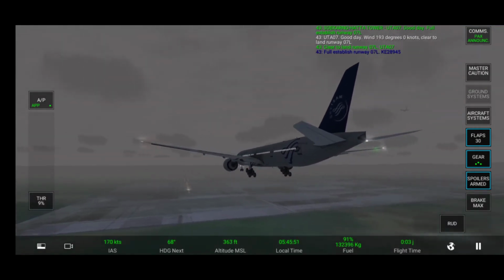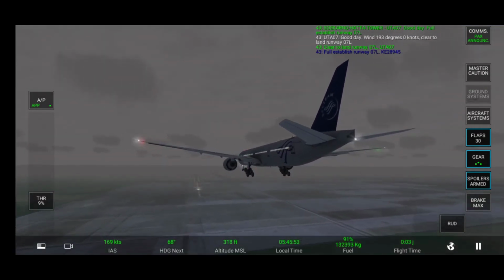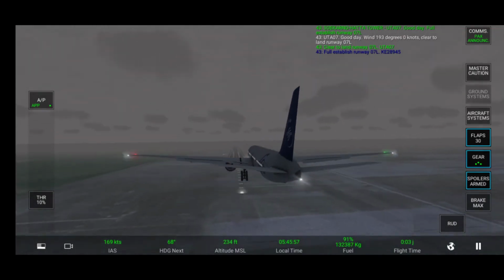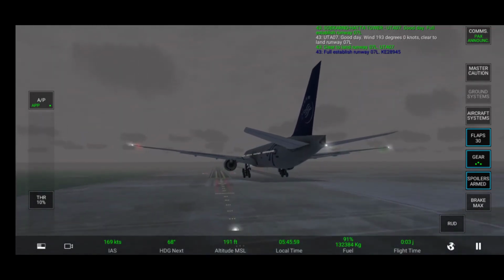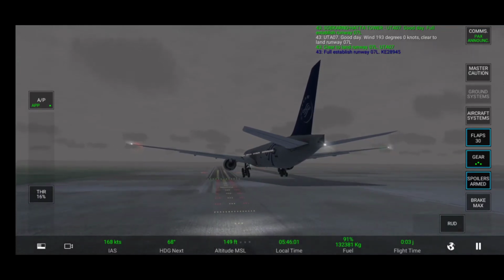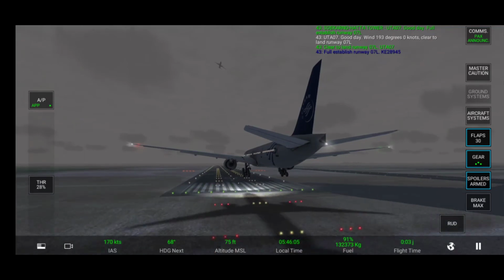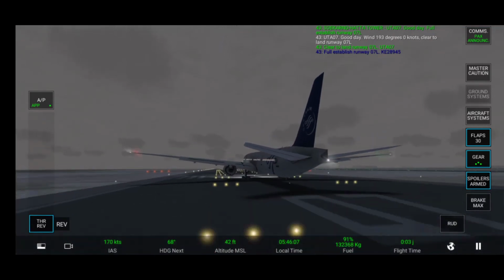Approaching minimums. 300. Minimums. 200. 100. 50, 40, 30, 20, 10.